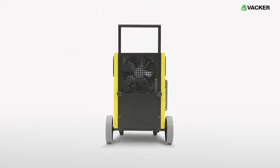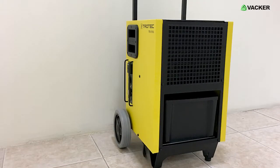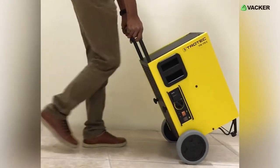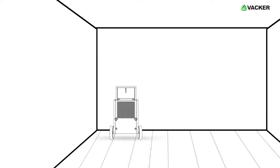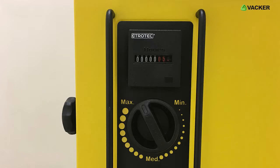Designed with super tough construction, along with bar handle and large wheels, the TTK175S can be easily transported without any hassle. It can be safely stacked to save space in storage or transit. It is featured with built-in operating hours counter, which accurately records the precise duration of work.